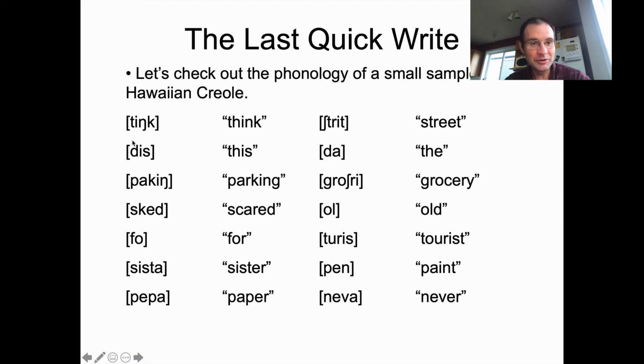In fact, a lot of people in Minnesota do the exact same thing. You hear it in Irish English as well, so on and so forth. So we see that consistently. It's in a word like "the" as well, which becomes "da."